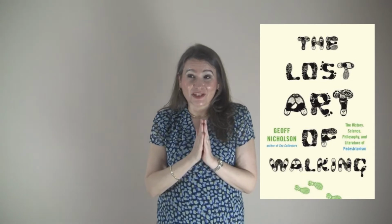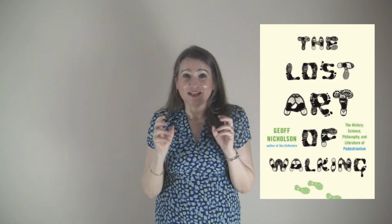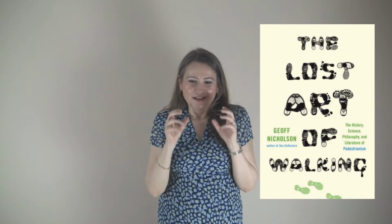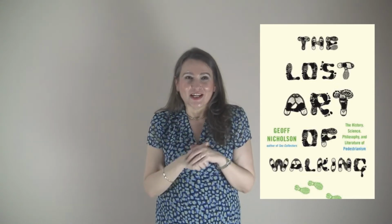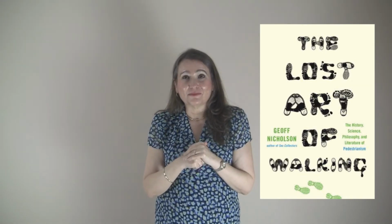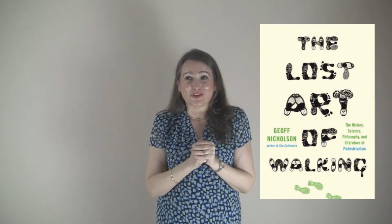Number 8 is The Lost Art of Walking by Jeff Nicholson. Now, this is a funny, quirky book cover design, and initially when you look at it, you don't notice it, but you have to take a deeper look, and it's the letters use footprints and shoe prints to make up the letters, and so it's a very interesting and creative way. It's definitely something that attracts me to that book.